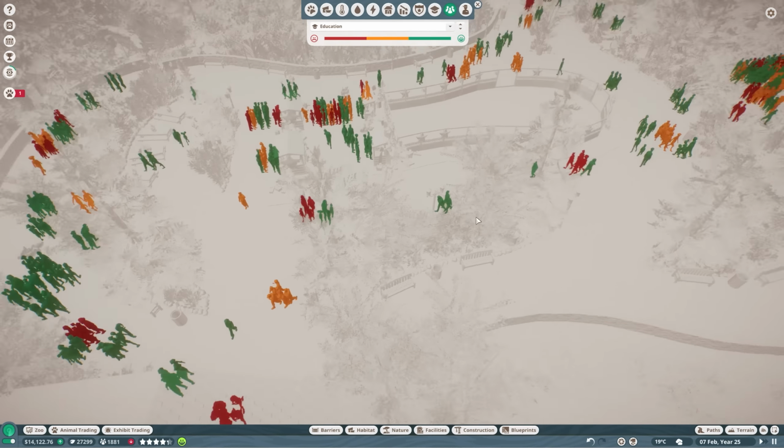What do we have right over here? A vet has not attended to the habitat in a long time. Oh, wait, I forgot. We have two vets right now, but the educators still need to be assigned. We have two vets. I'm going to train that one. You know what? We have money. I am going to train all our staff.